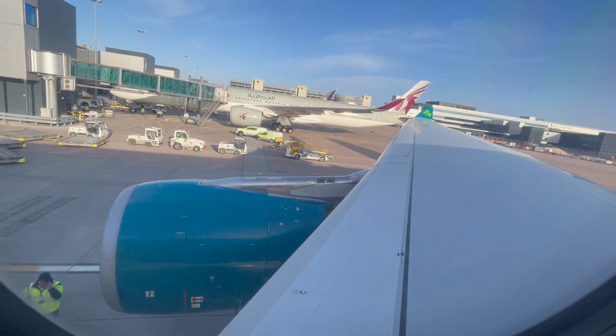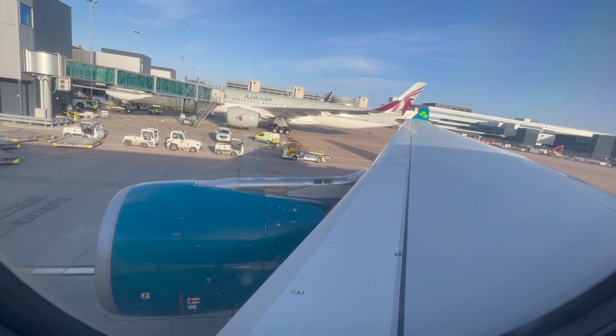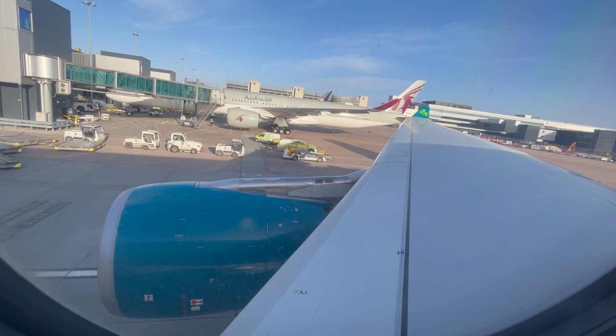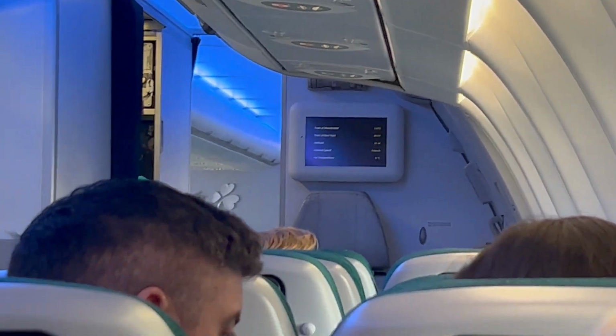We're just going through the safety notes now. I feel like the pushback tug is on and we're going to be pushing back any second now. Bearing in mind that the nearest usable emergency exit may be behind you. Should you need to use one of these exits in an emergency, leave all cabin luggage behind and make your way to the exit nearest.